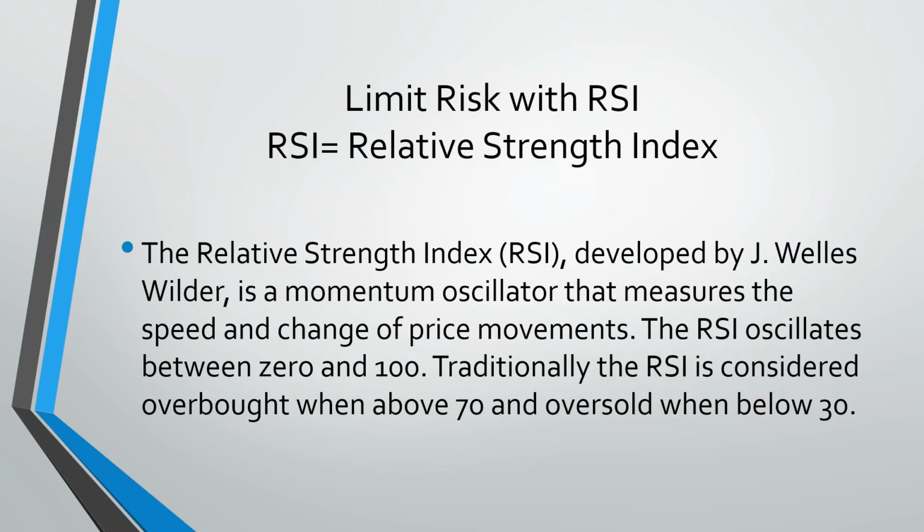Again, you don't have to know who that is. It's a momentum oscillator that measures the speed and change of price movements. The RSI oscillates between 0 and 100. Traditionally, the RSI is considered overbought when above 70 and oversold when it's below 30.